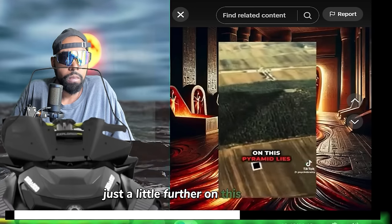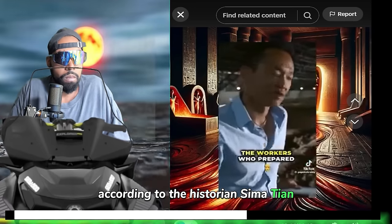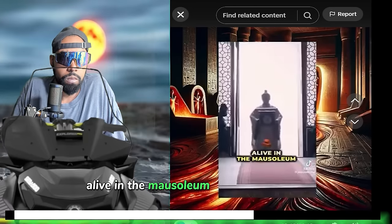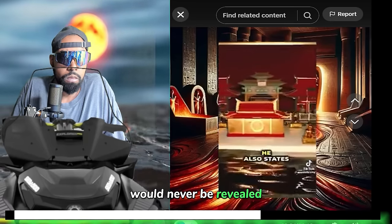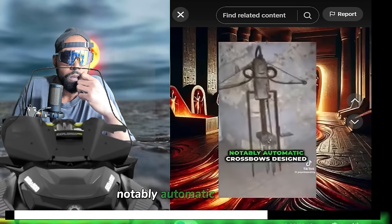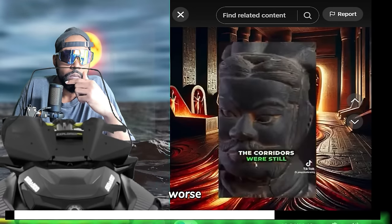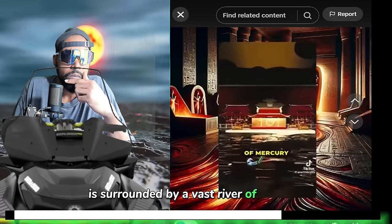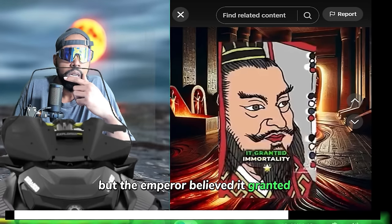Just a little further on this pyramid lies the emperor's tomb. According to the historian Sima Qian, the workers who prepared the tomb and attended the burial were walled alive in the mausoleum at the end of the ceremony, so the secrets of its construction would never be revealed. He also states that the tomb is protected by a multitude of traps, notably automatic crossbows, designed to stop anyone who ventures into the corridors. Worse still, he writes that the Emperor's bronze sarcophagus is surrounded by a vast river of mercury. We know today that mercury is highly toxic, but the Emperor believed it granted immortality.